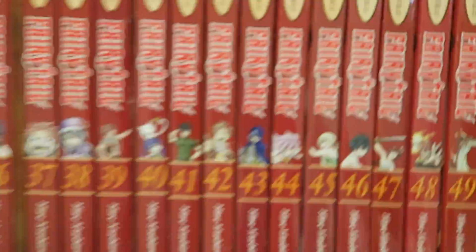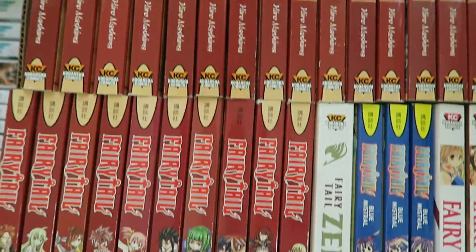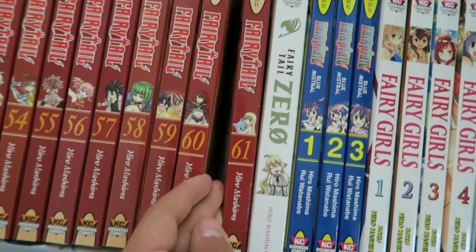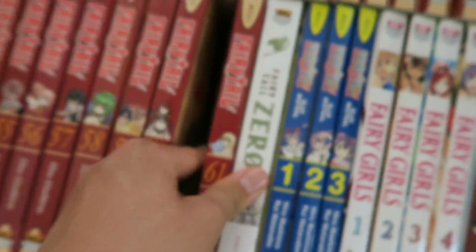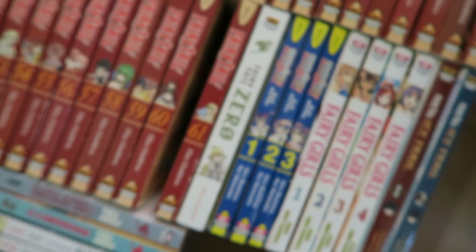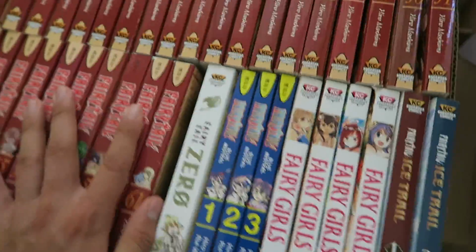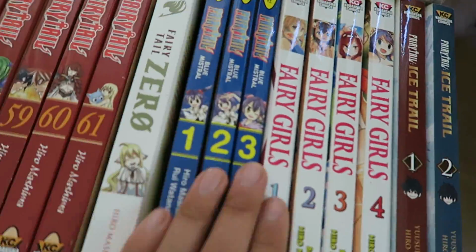Then in the fifth box up here, we have all the way till 60. Now, you're wondering, what's this behind here? Yes, it's number 61. I was there at the booth. Not only did they offer me the newest Attack on Titan, but they offered me the newest Fairy Tail. On top of the Fairy Tail, we have the spin-offs Zero, Blue Mistral, Fairy Girls, Ice Trail, and then these two, I forget what series they're actually from.